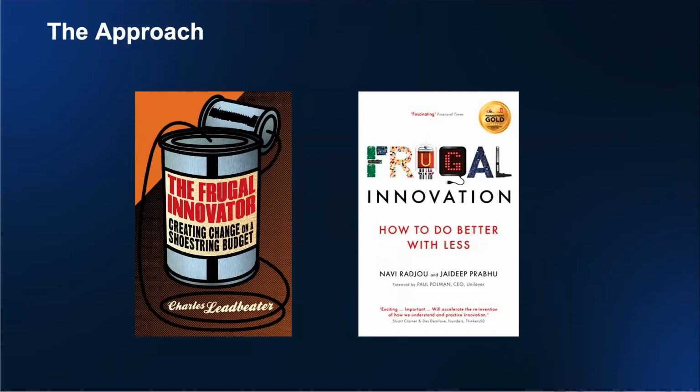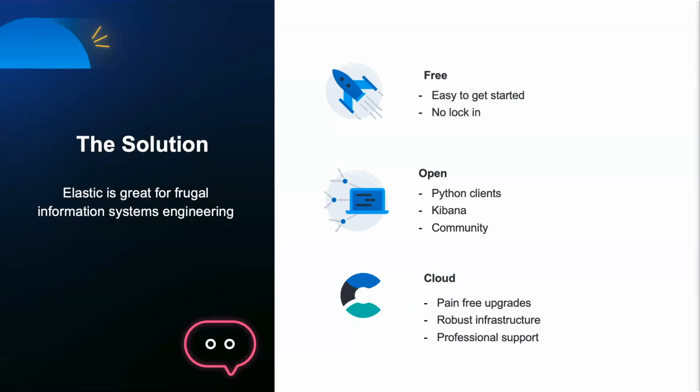And you look at the innovations in India, and they're doing some amazing things, particularly in healthcare, around treating heart patients, amputees, etc. There's lots of great examples of frugal innovation. So thoroughly recommend you look up these books or look up frugal innovation on Wikipedia. I won't elaborate more tonight. But the solution is why we're here.